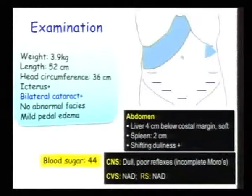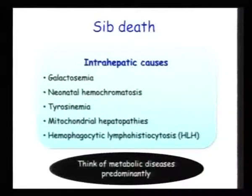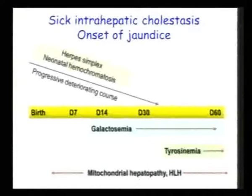Examination of the child, weight was 3.9. He asked about HLH, but the neonatal hemochromatosis and the HSV infection, he almost made them fly off. Why do you think that was? Somebody from the audience, and I can take it to the panelists. Anybody? The question is that he said that herpes simplex and neonatal hemochromatosis may not be possible as a differential diagnosis in this particular child. Why? I would take it to the panelists now.